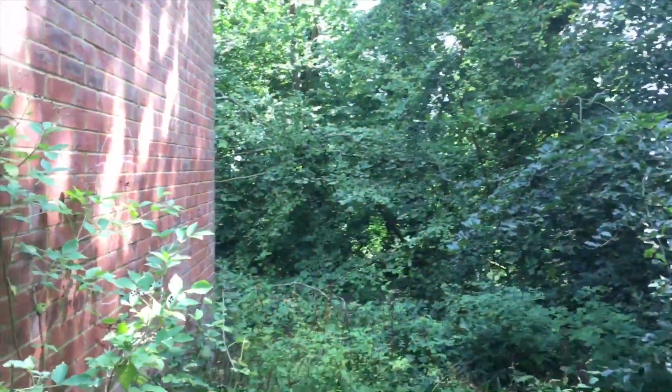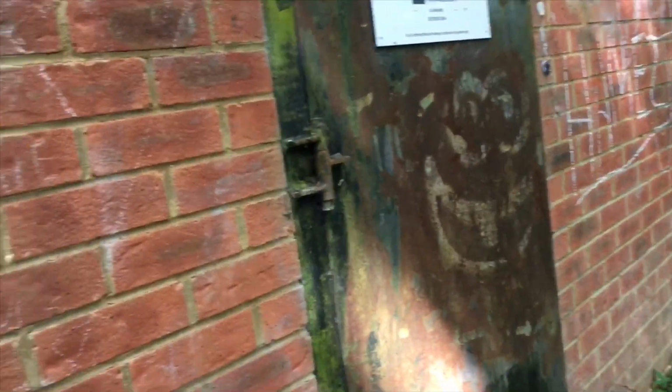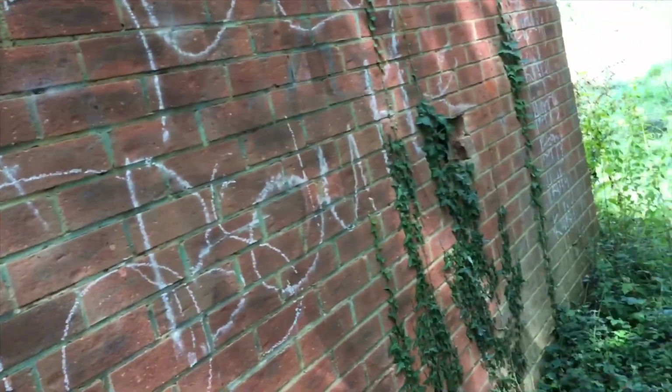Two more deer. So many deer. Yeah. Private land. Fair enough.